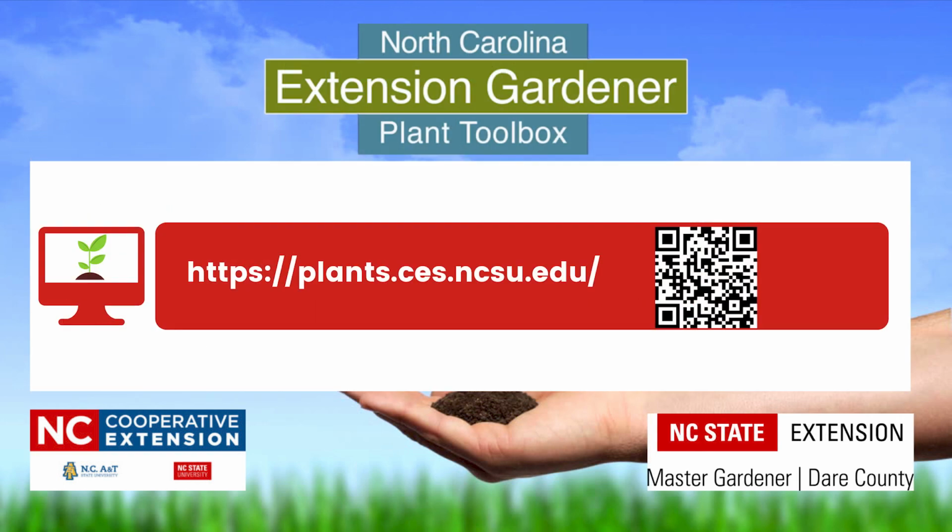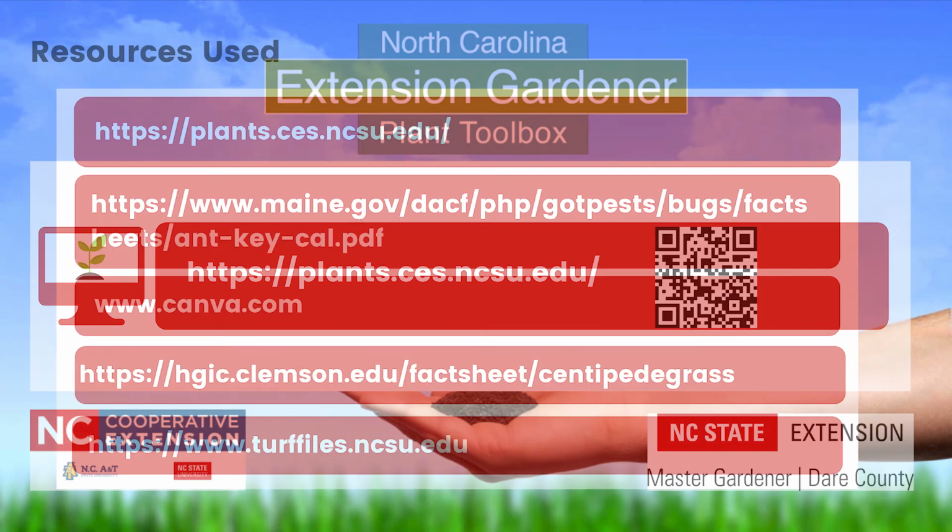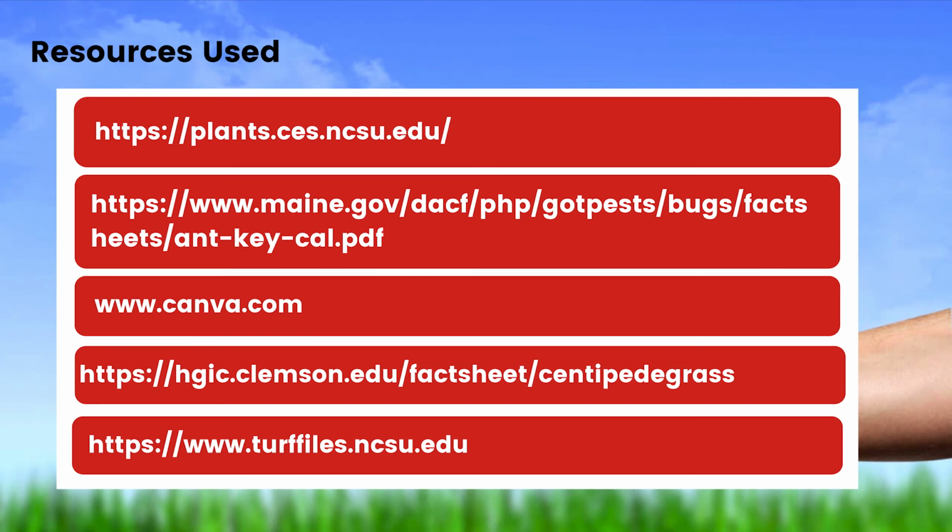And then the North Carolina Extension Gardener Plant Toolbox is an excellent resource that contains detailed descriptions and photographs of over 4,500 plants that grow in and around North Carolina. And it's a wonderful way to learn about the different plants that grow here, how to find natives, and learn what plants attract wildlife and pollinators. It's a fantastic resource.